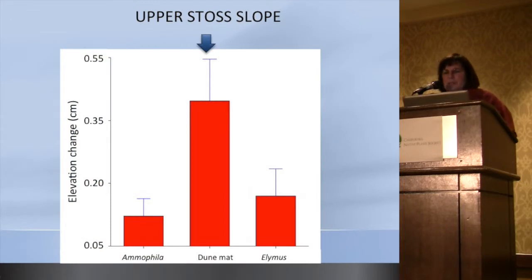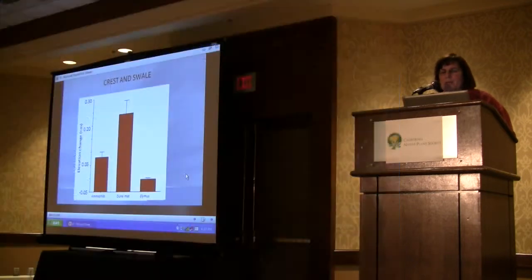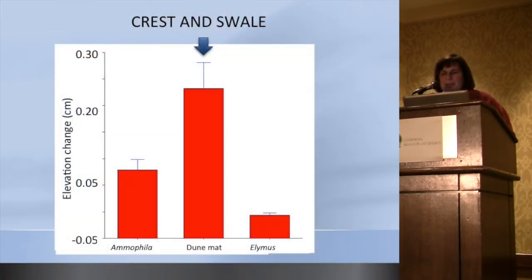And then as you go to the upper stoss slope, the sediment has just dropped out of the Ammophila now. It was all trapped down there in the lower zone, but you're seeing some significant deposition up at the upper stoss slope of DUNE MAT. And then as we go over into the crest and swale, again, the only statistically significant stratum was the DUNE MAT stratum.